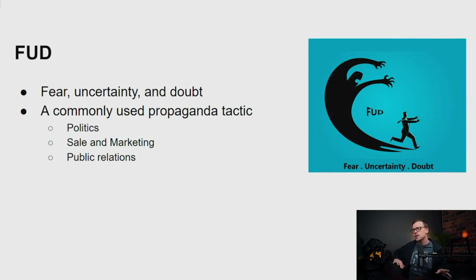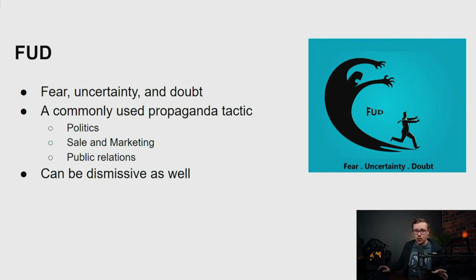Now, FUD can also be used sort of dismissively as well. A lot of people will say FUD in such a way where they're basically trying to say that you shouldn't have any fear, you shouldn't have any doubt, you shouldn't think critically at all. Just put all of your money into cryptocurrency. So, it kind of is a double-sided coin. Obviously, you should think logically about cryptocurrency if you're making investments in it.